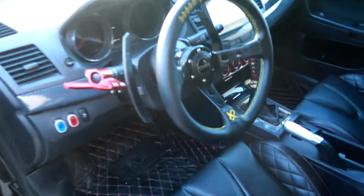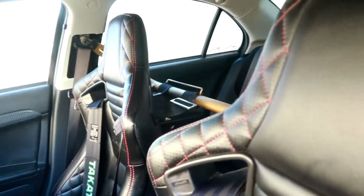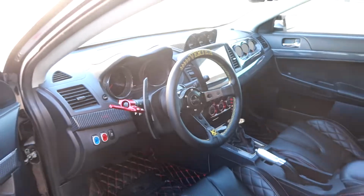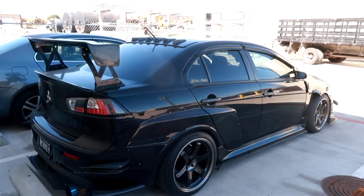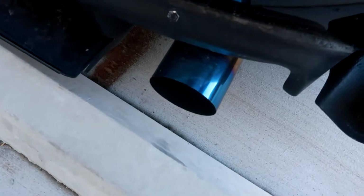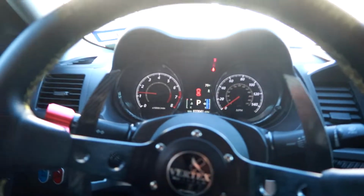So let me go ahead and fire her up. Like I said, the interior is all clean. I just detailed it yesterday. Looks so good and nice and shiny. Fires right up, sounds good. Let me go ahead and pull it over to the side of the shop and get her washed down.